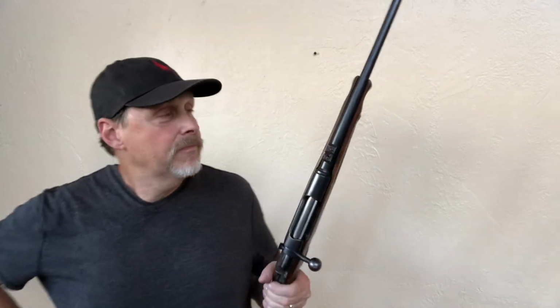So I got the round and I tried to chamber it in this gun, and it would not chamber. So I took some time and I made a cast of the chamber, and I measured all the different parameters of that chamber. Turns out, I couldn't find anything that matched it. It was an unobtainium unicorn.